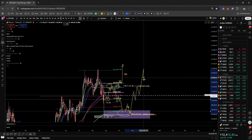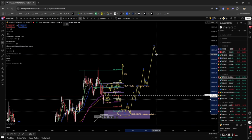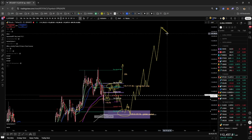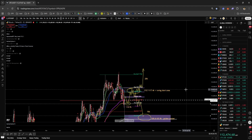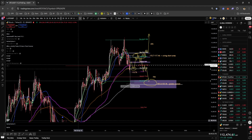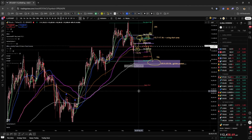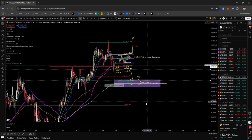I expect that we can reach at least 134, 135k, possibly even higher within a space of probably 8 weeks. Oh, sorry, the ending was crappy. But it's going to be something like that. Something like what you see over here. This type of move. You're going to get a flush, some chop, and it's going to go absolutely vertical.